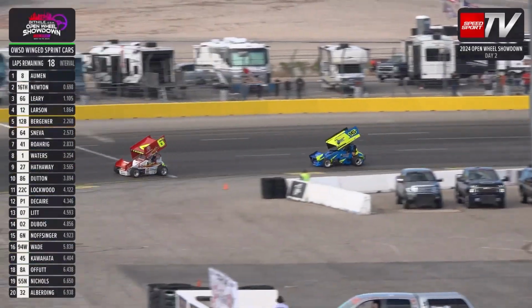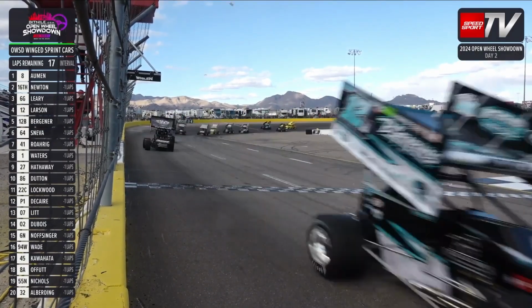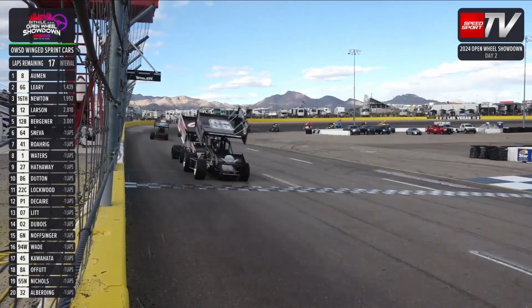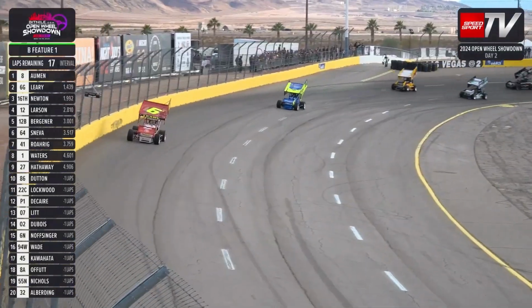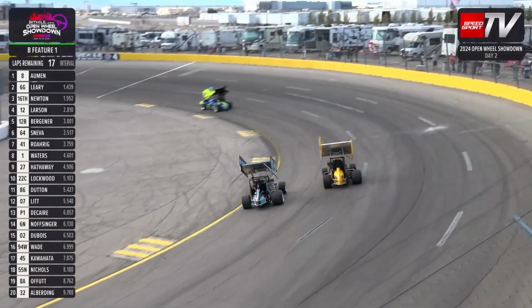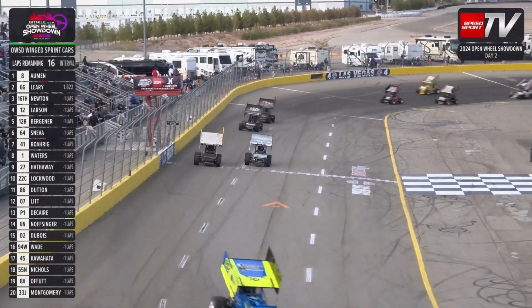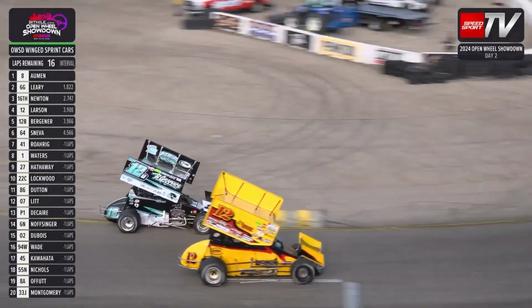Sneva holds the final transfer right now with Roahrig right on his tail. Newton went wide in turn 2 in a blink of an eye. There went CJ Leary up to second. Furious pace. And Litt has moved up a few spaces, but he's still got a long way to go. Litt has moved up to 12. Looks like he just got 11th. It'll change when they cross the line.